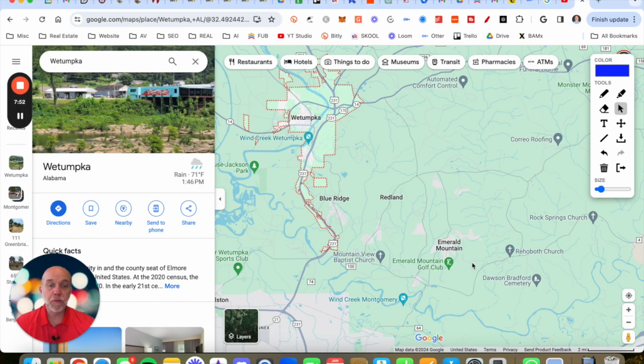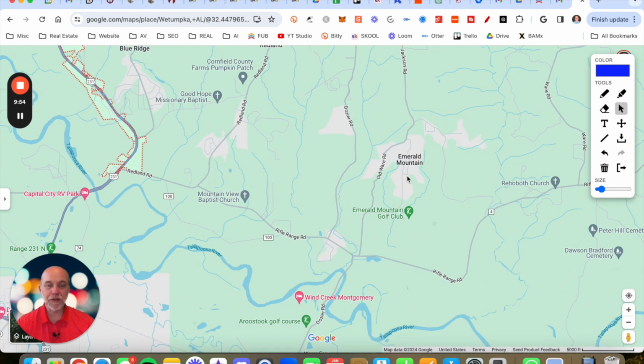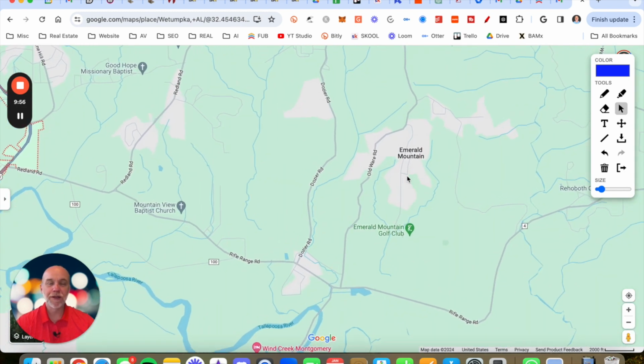Okay, so I mentioned that Wetumpka goes further than what we just looked at downtown. Again, it goes all the way down in here to Emerald Mountain, Redland. If you've been doing some research on Wetumpka, you might have heard of Redland Elementary. You've probably heard of Emerald Mountain. So the first neighborhood that we are going to go take a look at is Emerald Mountain. And as you see, Emerald Mountain does have a golf course associated with it. But let's go take a look at Emerald Mountain. We'll go take a tour of a house there, and then we'll come back to the map and take a look at a few other things.